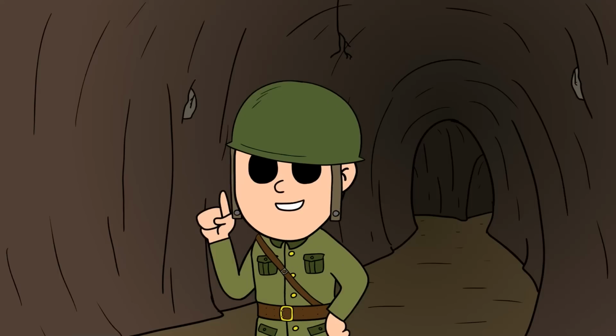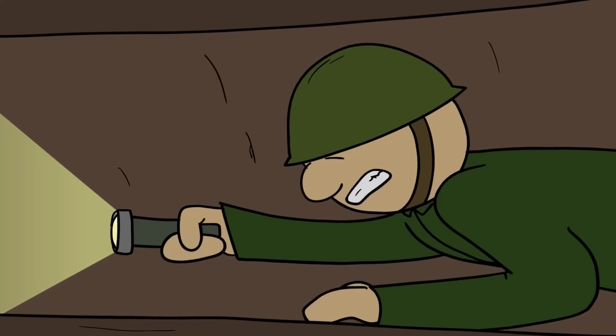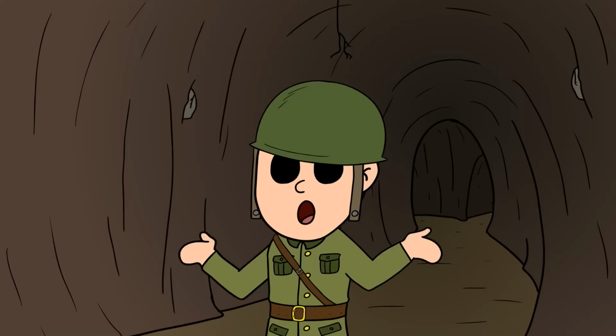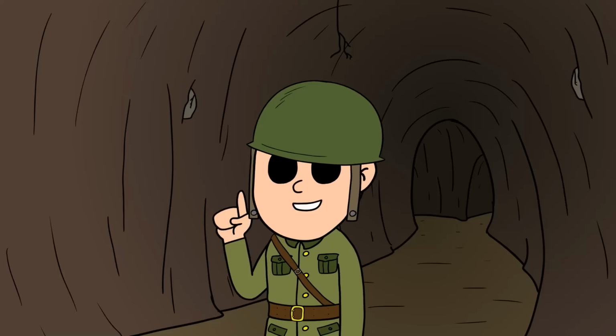However, there was no way to simulate the terrifying and claustrophobic nature of the tunnels, so tunnel rats had to rely on their instincts and being able to adapt on the fly in the tunnels. Tunnel rats were often alone in these dark spaces, fighting against basically invisible enemies who were more trained than you and also just as armed as you.